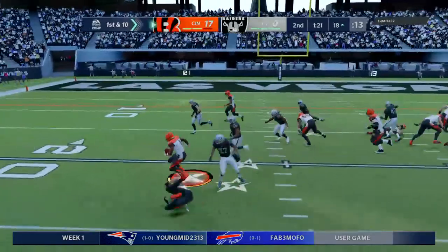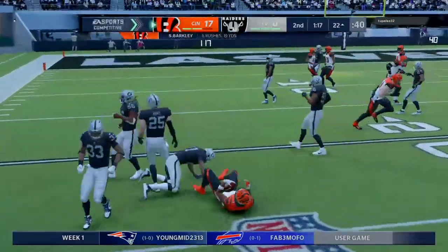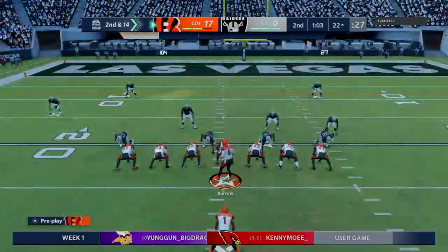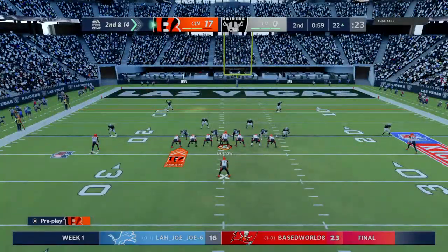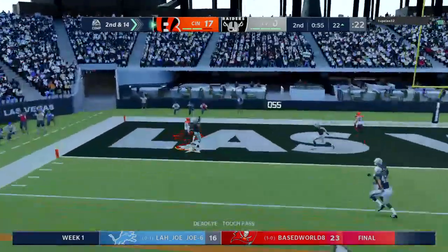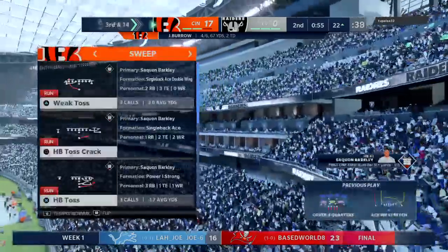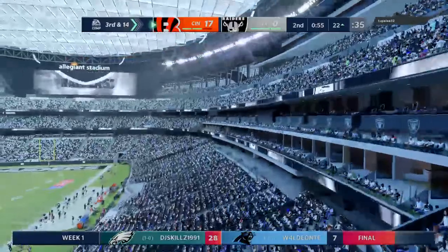A first down carry for Barkley. And this one goes nowhere. Losing yardage back at the 22. That's going to go as a loss of 4, and it'll be second down. Back at the 22-yard line. Burrow will throw. And incomplete on the deep ball. He was looking for John Ross that time. That takes us from second to third down.